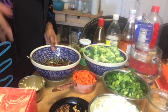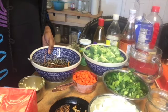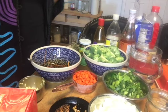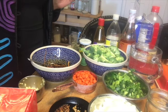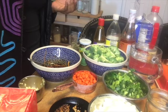So now we're going to put this in a pan with our already boiled noodles. What type of noodles are they? Arrowroot? But our noodles, just. All right, so I'm now going to make everything in the pan, and I'm going to show you what it looks like afterwards.